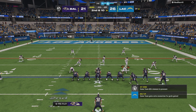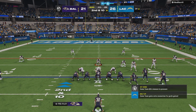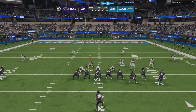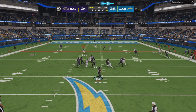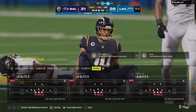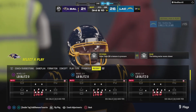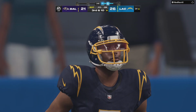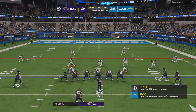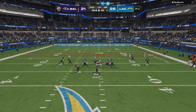Line of scrimmage, the 31 as they line up, 2nd and 10. Herbert. And this throw a bit late as he couldn't reach back for it. That incompletion certainly makes this upcoming third down a little bit more crucial. They need to find the right play to convert here and maybe start to tamp down a little bit of the momentum the other side is starting to gain.